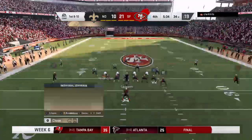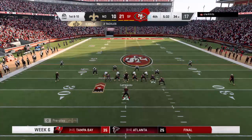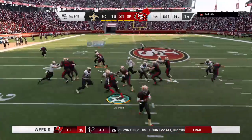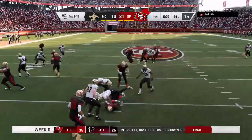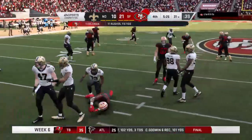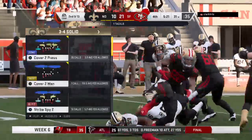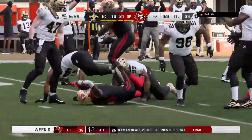From the 34 now, here's 1st and 10. Garoppolo going to hand this one to Coleman. And I think this defense knew what was coming as he is smothered behind the line. That's going to wind up a loss of a full 3 yards on first down.